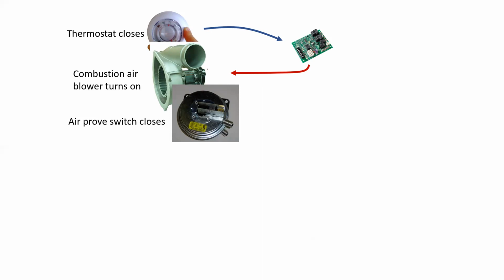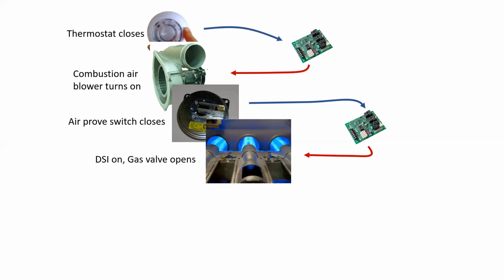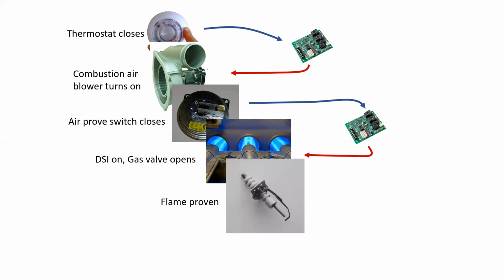And once it does, it should close the electrical contacts and send a signal back to the electrical control board. At this point, the system now knows that the combustion air blower motor is turned on and we have airflow through the heat exchanger. At this point, it will turn on the gas valve and the ignition source at the same time, so that as soon as gas is released into the burn chamber, it is ignited. At this point, we need another confirmation. And the confirmation is that the flame is proven to exist. The flame proof sends a signal back to the ECB or the control board. And again, this allows for the flame to continue going. The gas valve remains open and the flame continues.